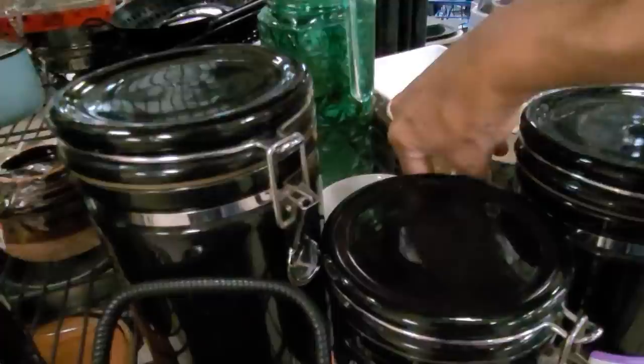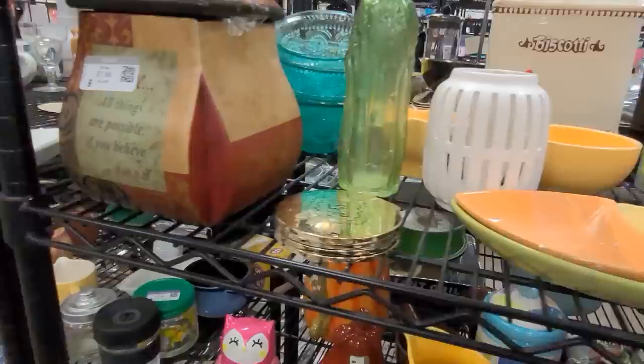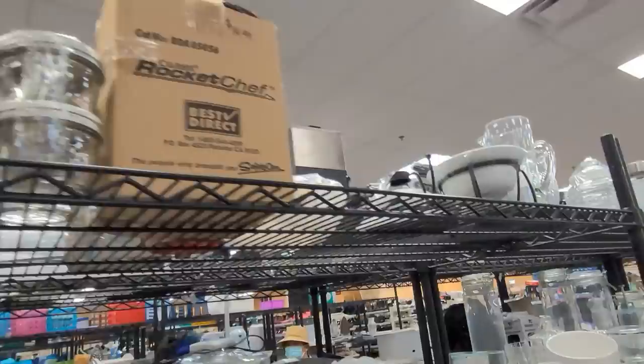It's a fridge jug. Oh, that is very flashed and very worn. I do like those fridge jugs though. They allow you to have water, flavored water on hand, lemonade, iced tea. They're very, very handy in the fridge. Jars, containers. What else can we find here?